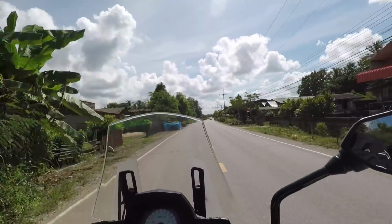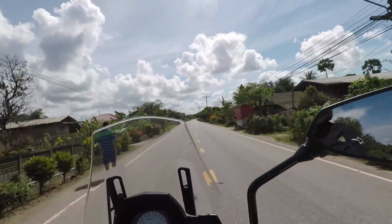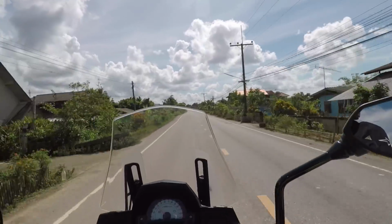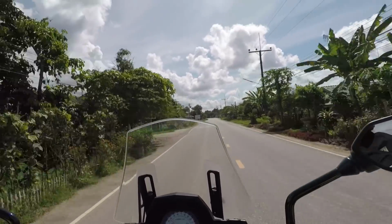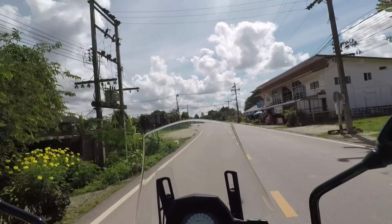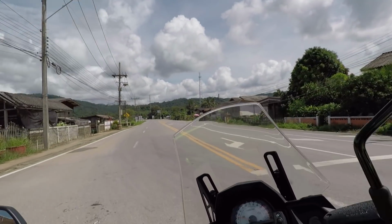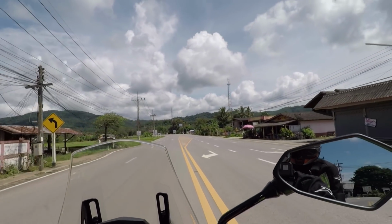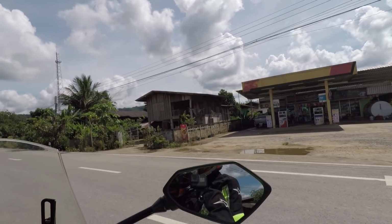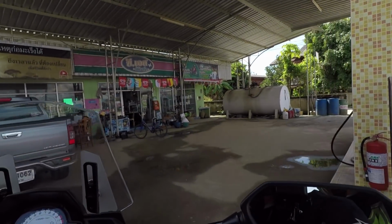I was sitting on the back, but not for very much longer. We're going to go and gas up and then she'll take over. Pie's still getting used to the bike. She likes it. She wants to go to a particular road and just get a little bit more familiar with it, which is sensible. This is our local gas station, and we need 95.